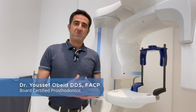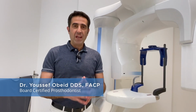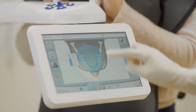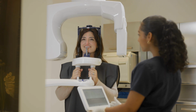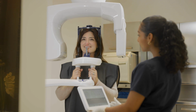I'm a prosthodontist with 2 decades of experience in implants and cosmetic dentistry. And I want to emphasize the importance of having a dental CT scan available in the office. We have a new machine that will allow us to get excellent x-rays that will help us in better diagnosis and treatment planning for big implant cases or even small implant cases.